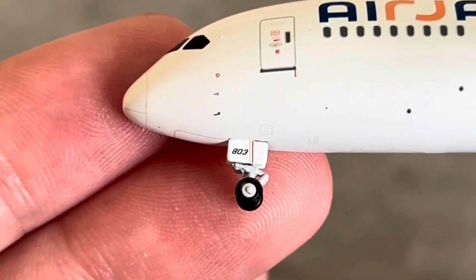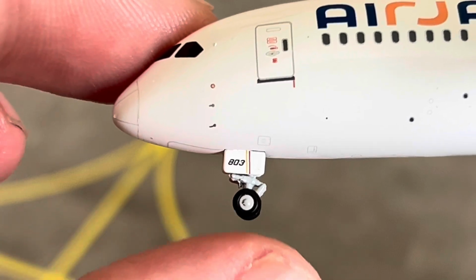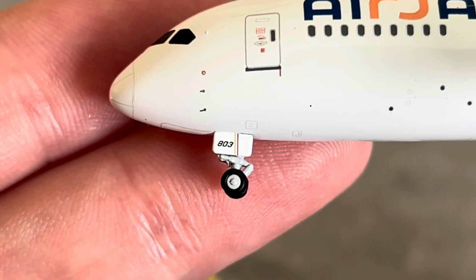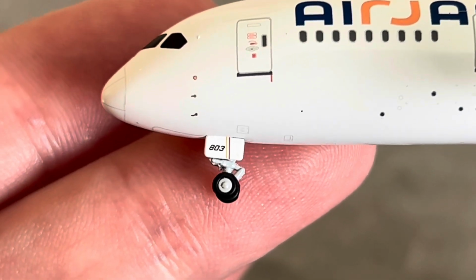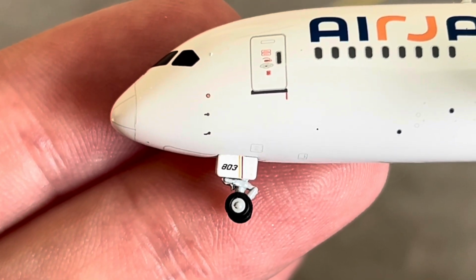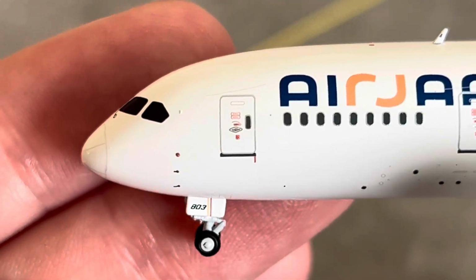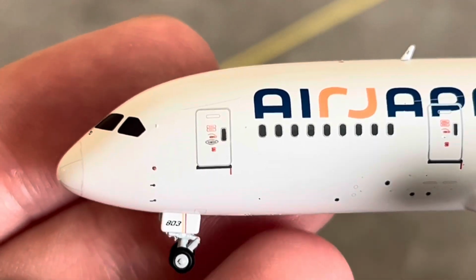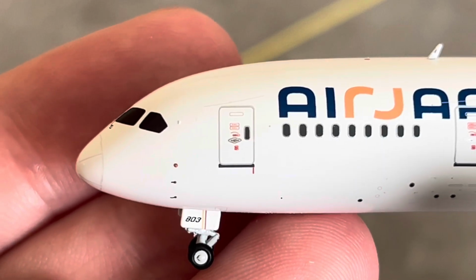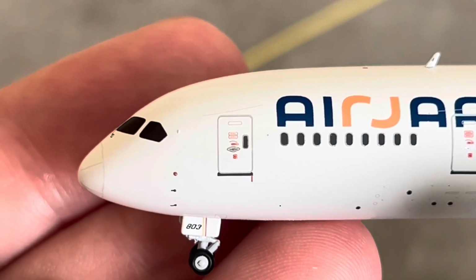At the bottom here we have the nose gear. As you can see, it does roll quite freely on the axis there. And there we have 803, the numbers that are in the registration of this aircraft, which of course is Juliet Alpha 803 Alpha, looking fantastic indeed. Of course, Air Japan is a subsidiary airline of All Nippon Airways. This aircraft used to be operated by All Nippon Airways. Of course, I did mention that earlier on in the video. If not, I just mentioned it now for you guys.